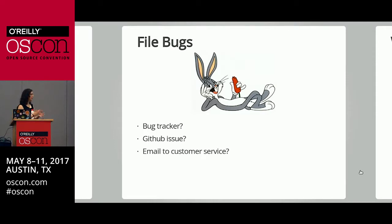So yes, filing bugs is, again, I think one of the biggest ways that we can give back as users of software and help our developers think about how to make this the best project possible for the people who are using it, which is the whole reason that we're making software in the first place.